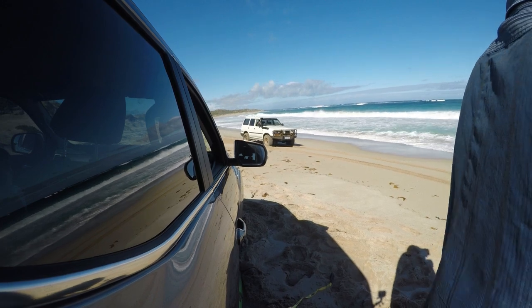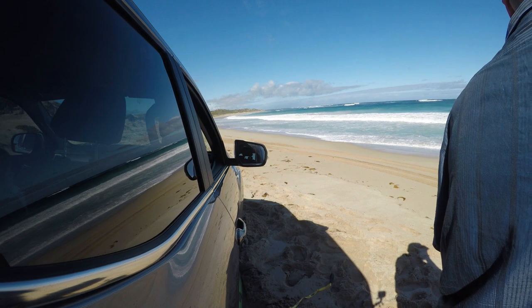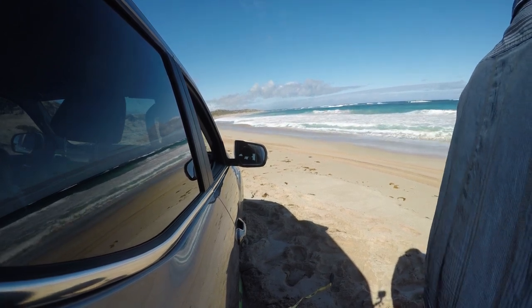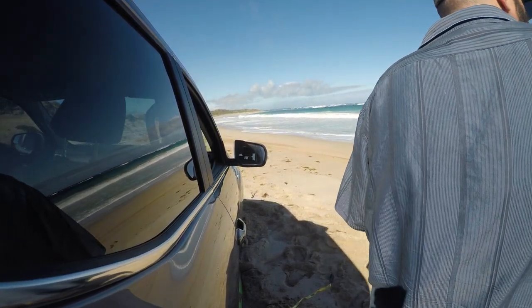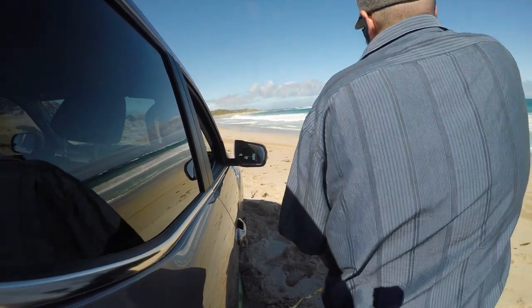Myself if I didn't sink the T60 on the beach. A simple air down was the first approach, and whilst we were doing that, Mr. 80 Series turned up. Mr. 80 Series, Brad or Beach Prophet, told me that this is not a good beach at this time of year, and I concur. He had just shown me a technique using his 80 that works well on beaches like this, so I gave it a shot.